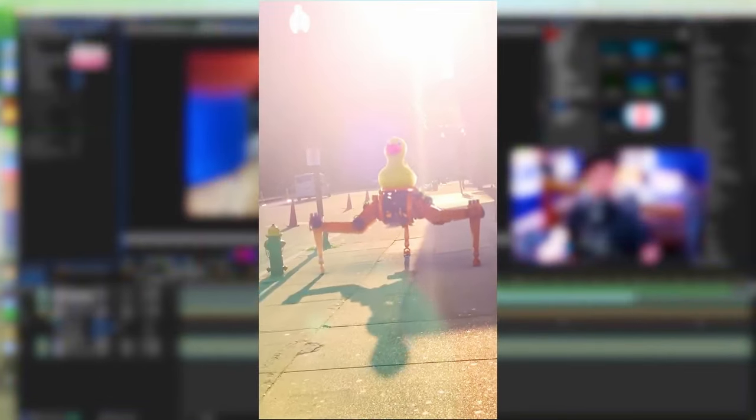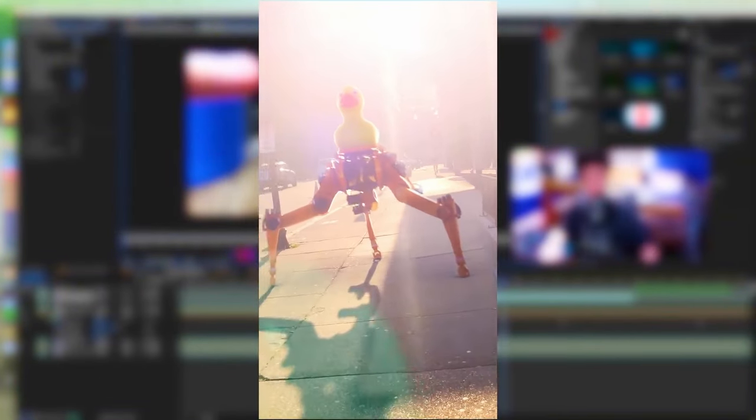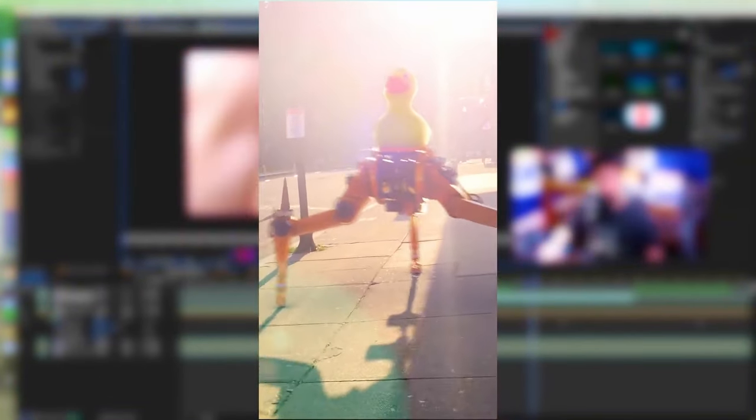Bum bum bum, ba-dum ba-dum. A duck walked up to a lemonade stand and he said to the man running the stand, hey, bum bum bum, got any grapes?